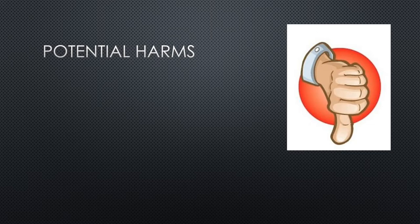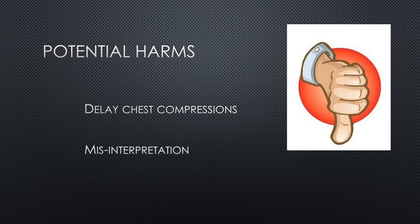And what are the potential harms from using ultrasound during an arrest? Well, the main one is delaying chest compressions, and there is some evidence this can be a real concern. So it's paramount the team leader ensures that the ultrasound does not delay chest compressions and never goes on for more than the maximum 10 seconds during a rhythm pulse check. Misinterpretation of the ultrasound findings could, of course, also cause potential harm.